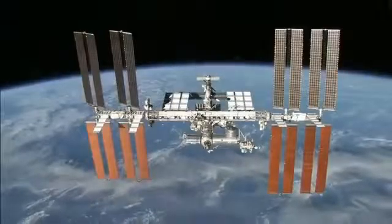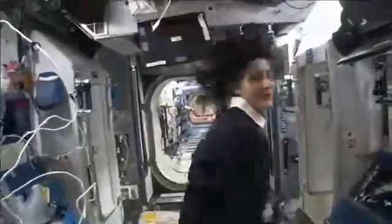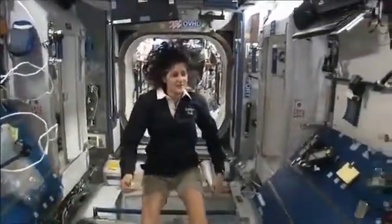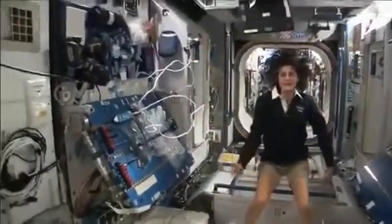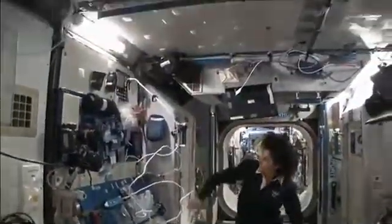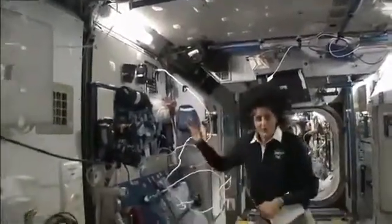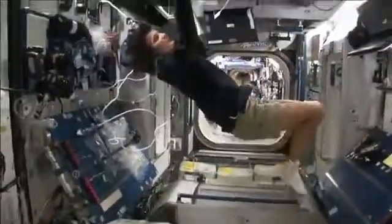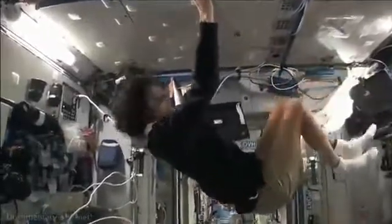Hello, I'm Sunny Williams. I'm up here on the International Space Station. So this is Node 2. This is a really cool module. Of course, most of these modules you'll see they have 4 sides and they're put together. That way we could sort of work on a flat plane, either a wall, a floor, another wall, or the ceiling. But you know, again, all you have to do is turn yourself and your reference changes.